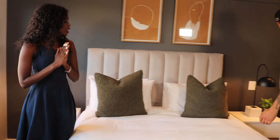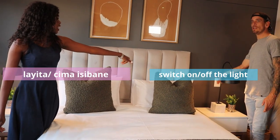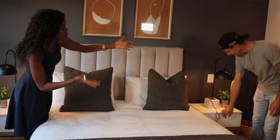So that is the bedroom. And what else is there? There's nothing much else in the bedroom. Yeah, and then there's lights. Light switch. That is a lamp and isibane, a light.